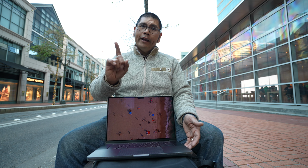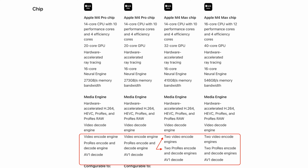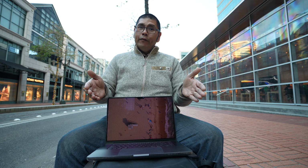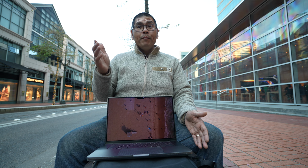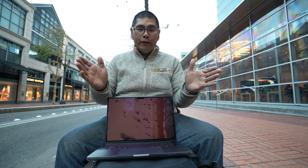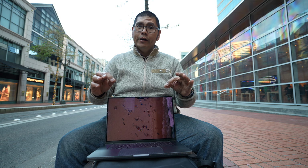The one area where it has been a little bit slower, with this being an M4 Pro and not the M4 Max model, is that you don't get twice the encode, twice the decode that you do on the Max models. On this, you get the single encode, single decode. So it's still very, very fast. But again, if time is money, you're definitely going to want to get a Max model. But if time is not money and you can wait just that little bit longer, then the M4 Pro models are going to be just fine.